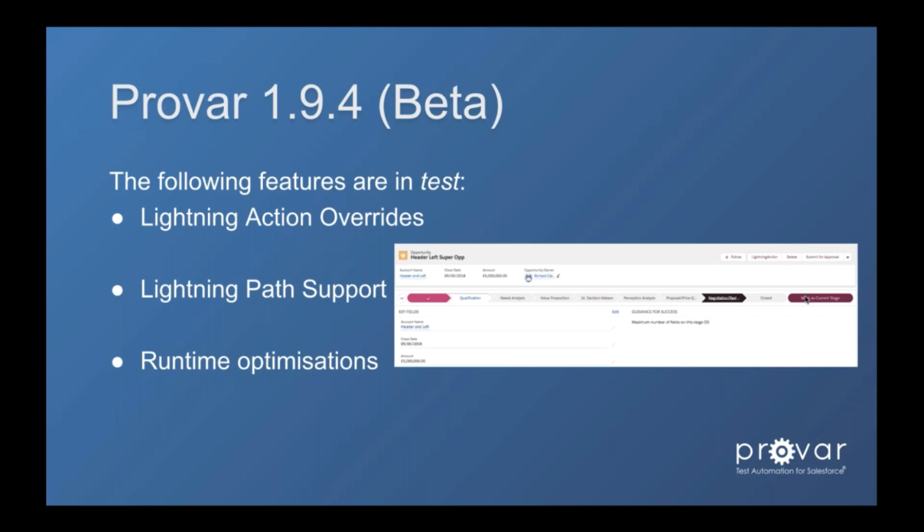I can interact with the Mark as Current Stage button as well. I can interact with any icons for scrolling through that bar as well when it's relevant. I can interact here, where you see it's very small, apologies, with any fields that can be edited within that stage of the path. I can interact with those with Provar.